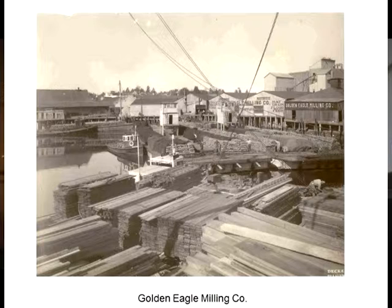So G.P. McNair was not the only game in town when it came to feed mills. There was also the Golden Eagle Milling Company. And I've had people ask me, well, was it also in the lumber business? What you're seeing here is next door to the mill.